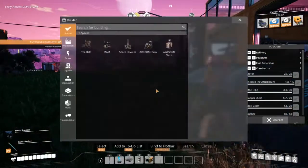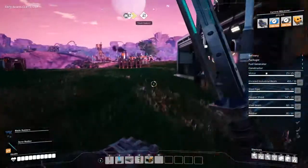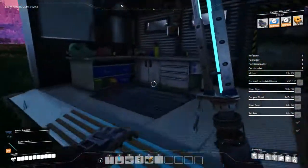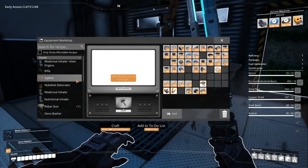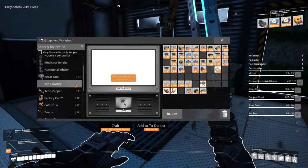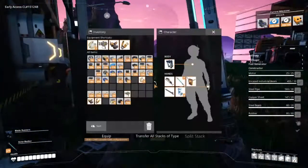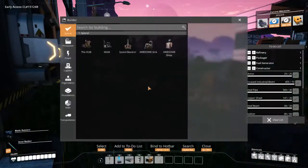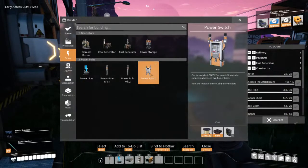Now, let's just have a quick look at the new... Oh, my inventory is such a mess. Yeah, now let's have a quick look at the new... No, it will in theory be on here, won't it? Power. Yeah, there you go. Power switch. Okay, so it needs one AI limiter for it.